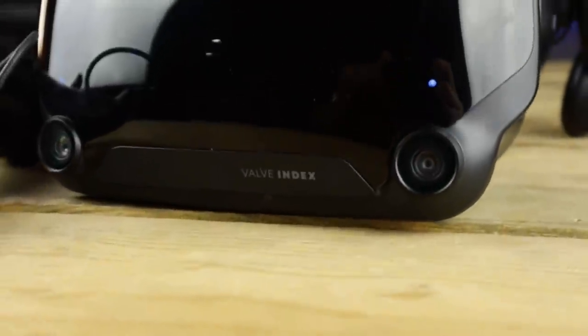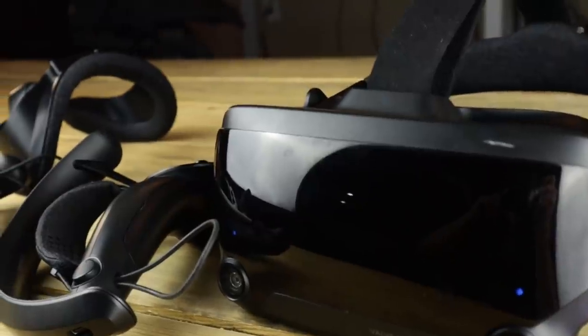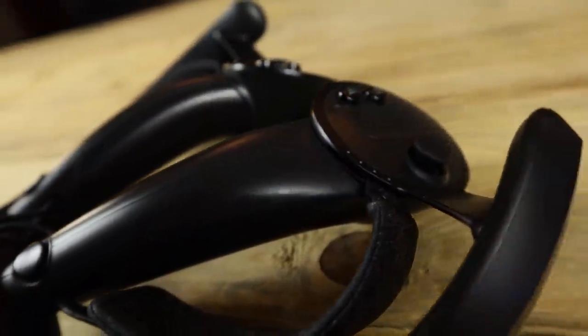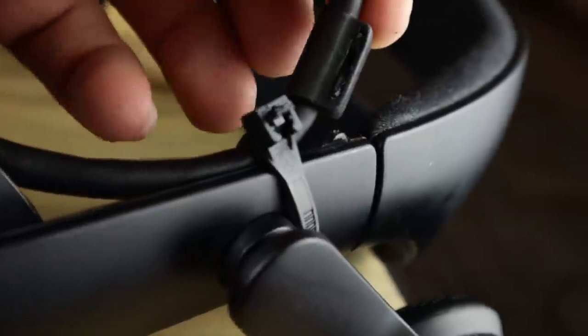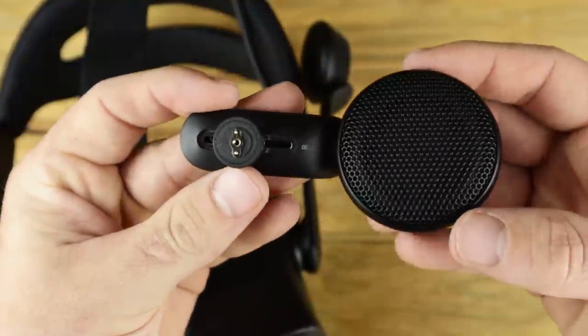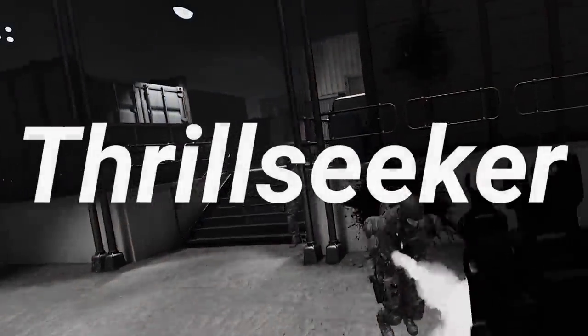I have loved my Valve Index. It has been one of the best headsets I've used for many reasons, but over the past 5 months of very hard use and about 1,000 hours of actual face time, I've run into quite a few problems, some big, some small, but here I am to talk about it and share all of my experiences so you can make sure that your Index lasts as long as possible and avoid the mistakes that I have made.